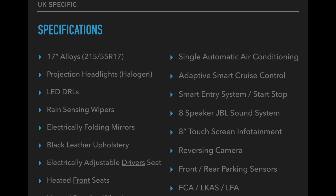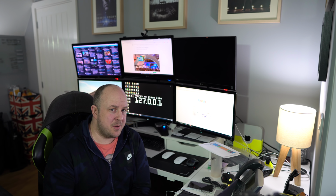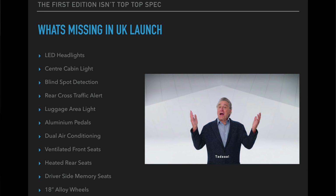In terms of what is missing, there are a few things that most people have spoken about, some more important than others to some people. There is no option to have LED headlights like there is on the European versions. There's definitely no centre cabin light either in the UK version. I'm not quite sure if it is available in the other versions. The standard Niro does have it, so I don't know why they've done away with that for the electric version. Also no blind spot detection. That is available on the top spec standard Niro. Same as the rear cross traffic alert, that's also available on the higher spec Niro.